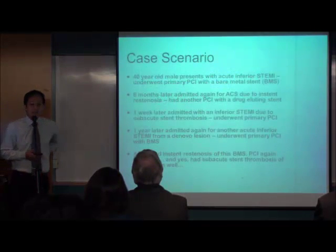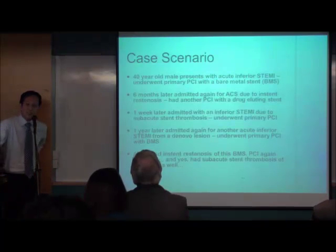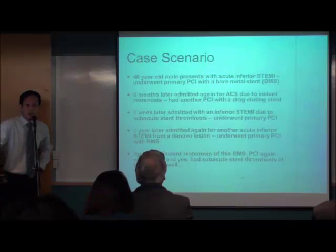So let's start with a case scenario. This is a real patient of mine. He's about 40 years old. I can't remember exactly how old he was, but a few years ago, he came with an acute inferior STEMI. So he underwent primary PCI as per usual protocol. We put in a bare metal stent for him.